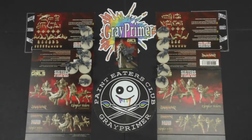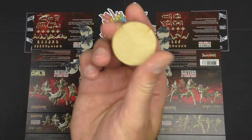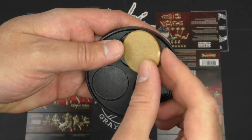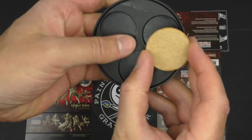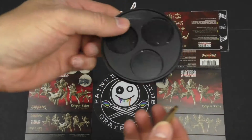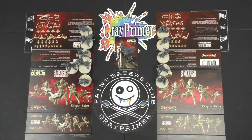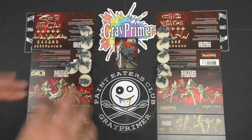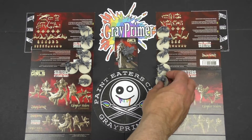I used this, which is a larger MDF base. So the clay went in there, I popped this on top and pushed down really hard. And then I did it for all 3, and left it in the movement tray off to one side. After a few hours, it had dried enough that when I flipped the movement tray over, the 3 beautifully finished 32mm clay bases just fell out.